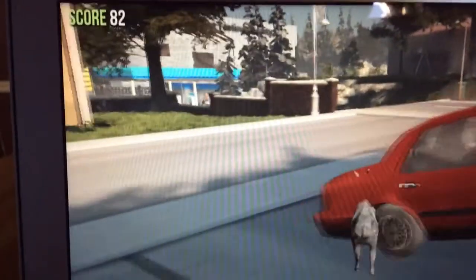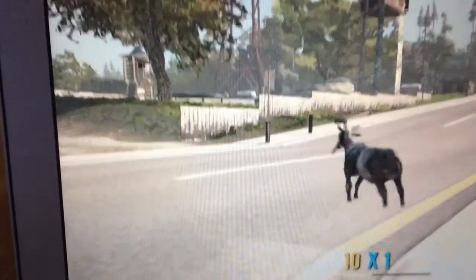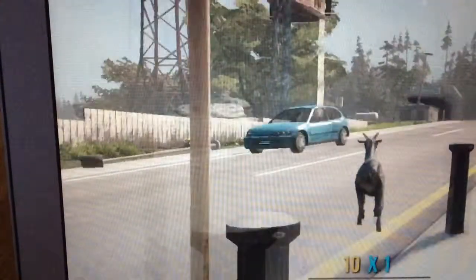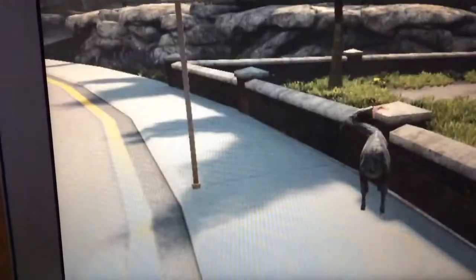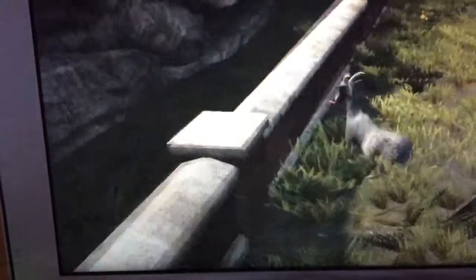And then, let's go back. Sorry for the really bad camera. It's a little bit hard. Oh, no, I did not want to look at, oh, god. Okay, now. Oh, god, it exploded. Okay, then.